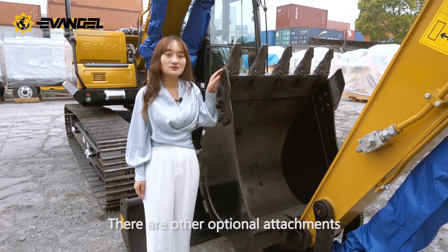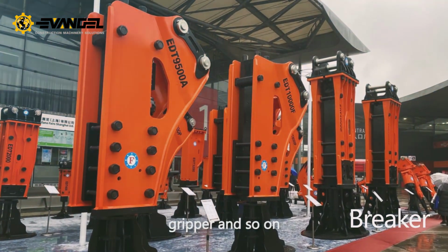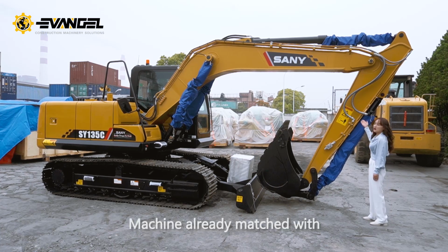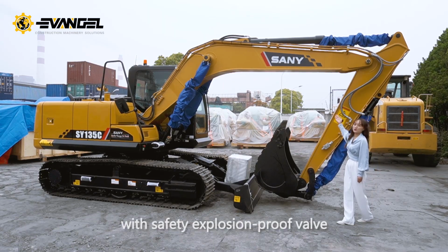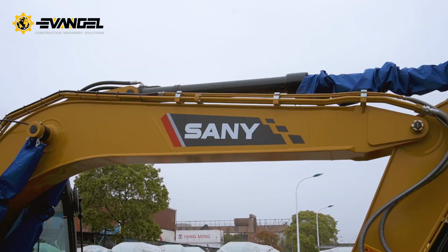There are other optional attachments such as breaker, gripper, and so on to meet different working conditions. Machine already matched with hydraulic hammer pipes and quick coupler pipes. The boom and arm with safety explosion-proof valve, which is firm and durable.